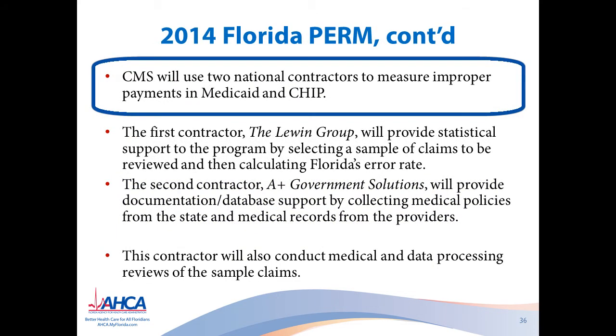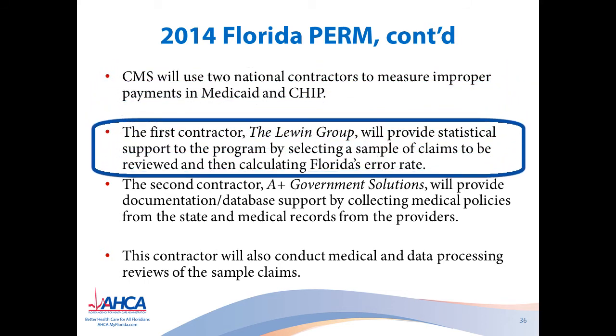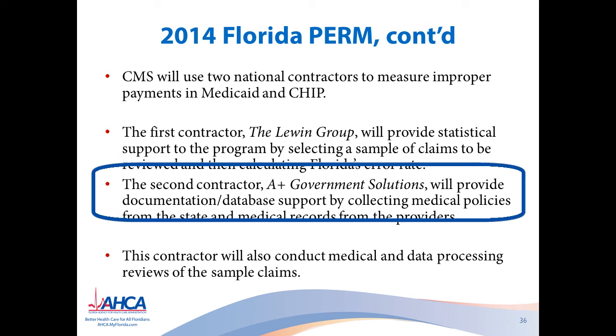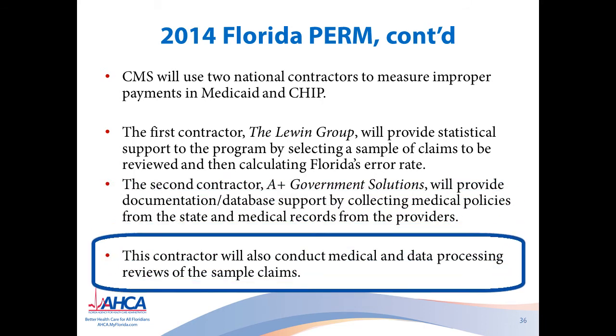CMS will use two national contractors to measure improper payments in Medicaid and CHIP. The first contractor, the Lewin Group, will provide statistical support to the program by selecting a sample of claims to be reviewed and then calculating Florida's error rate. The second contractor, A+ Government Solutions, will provide documentation and database support by collecting medical policies from the state and medical records from the providers, and they will also conduct medical and data processing reviews of the sample claims.